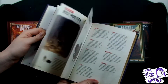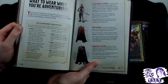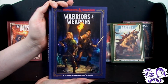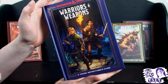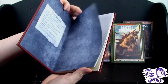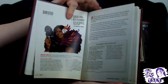It's got your gear that you might use, got your armour, got weapons. It's lovely. It's bright, it's colourful, but it's so cut down and basic that hopefully people will be able to pick it up and understand what Dungeons & Dragons is without all those horrible tables and ifs, ands, or buts, and all that sort of thing. And then you can pick up wizards and spells if you fancy being a wizard. You've got your cleric, bards, or different types of magic users, so they go into more details.